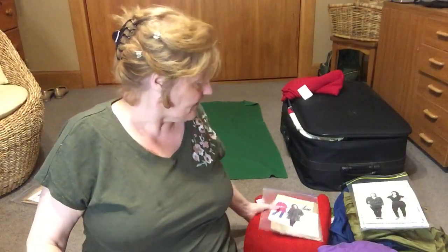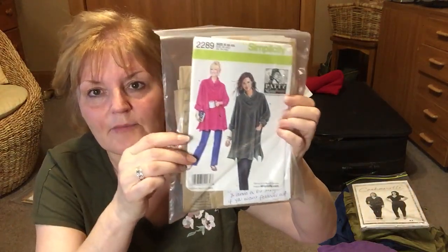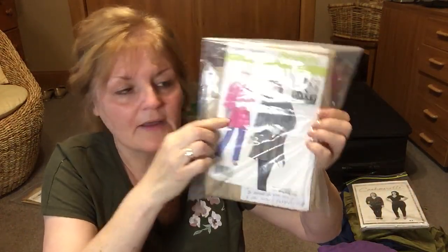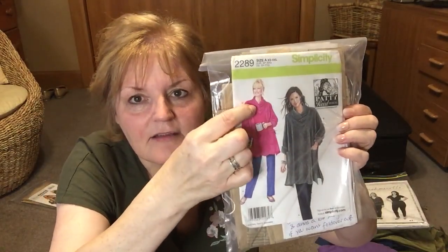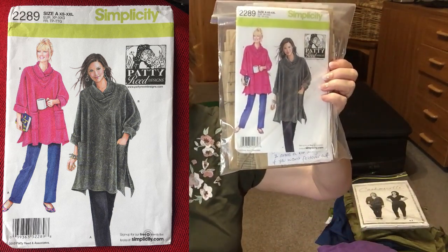There are things here that I probably won't use now, but there are some things I will use. Now this, I made this Simplicity 2289 in a sort of fleecy material when I first started sewing, and it didn't really suit me, but I do actually like it. I realised that it would probably look much nicer with something that had a bit more drape. Also, I found that the neckline, which looks quite nice and low on that gazelle-looking girl, was not like that at all. It was right up here. So what I'm going to do is take the neck much lower and work that way.